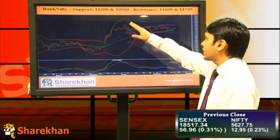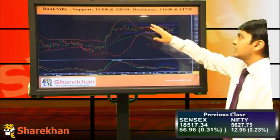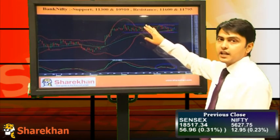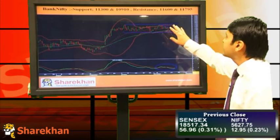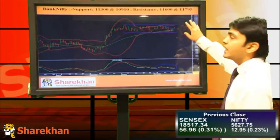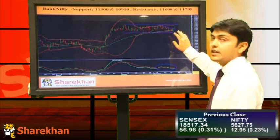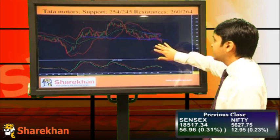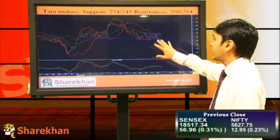The supports would be around 11,300. And the second support would be around 10,910. The resistance would be around 11,600 and 11,795.